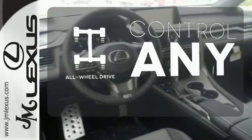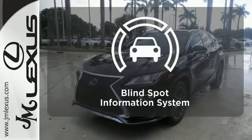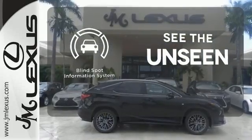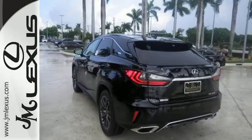The all-wheel drive allows you to master any road, anytime. Negotiating traffic has never been easier, thanks to the blind spot indicator. Be as bold as the RX 350. Stop by for a test ride.